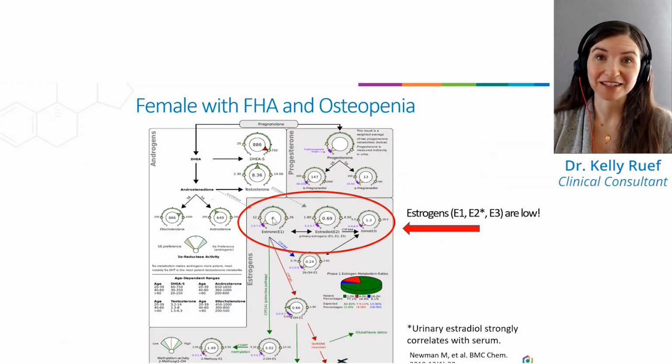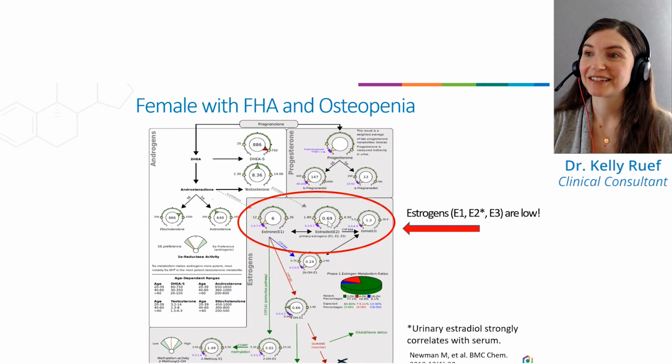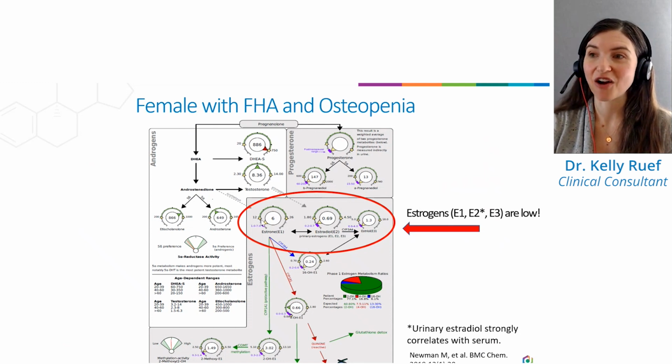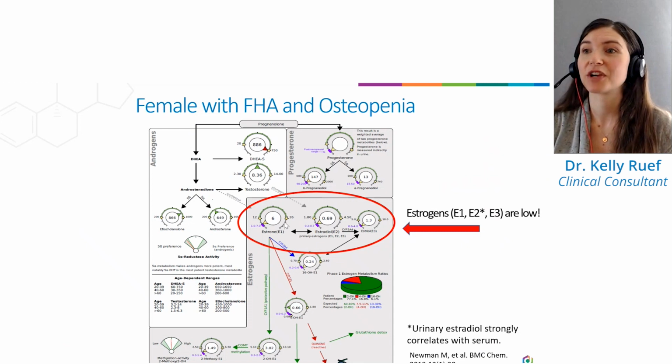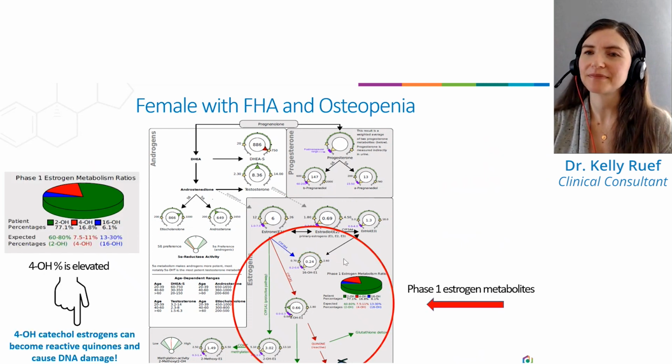So these are her estrogens. We can see her E1, her E2, and her E3 are all in the postmenopausal range. So they're low. They're very low for a younger woman in her 20s. And then here's the phase 1 estrogen metabolites. You can see here we've got the 3 dials, so the 2-OH, the 4-OH, and the 16-OH. These are all phase 1 estrogen metabolites.